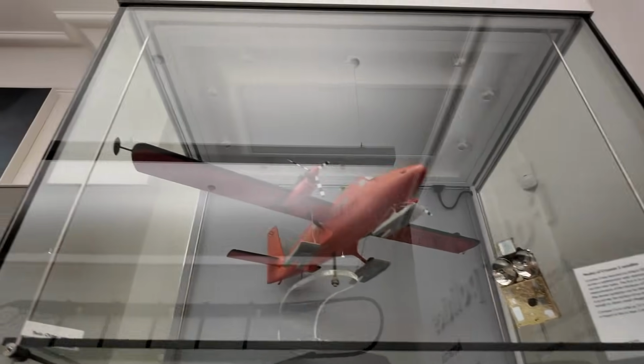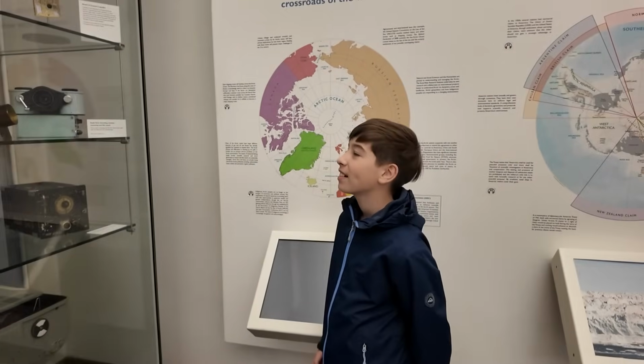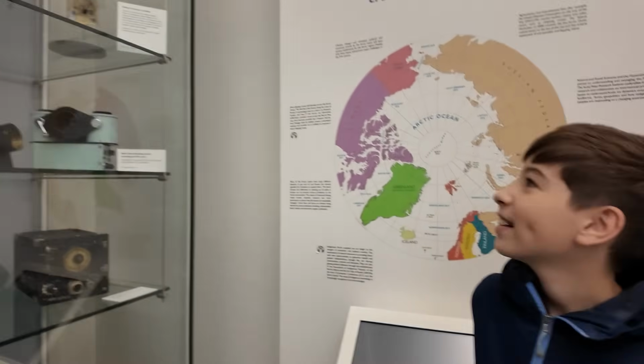Very awesome. We actually took a dual prop plane to Montenegro. Remember that? And it was like, "Meow." You could hear it out your window.